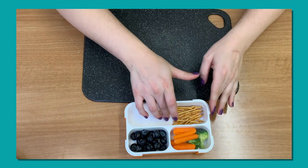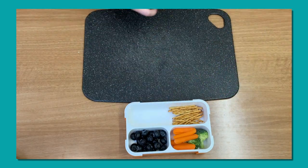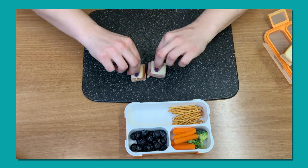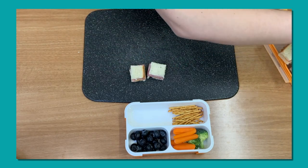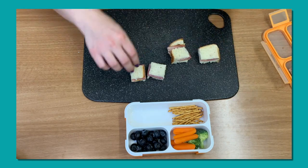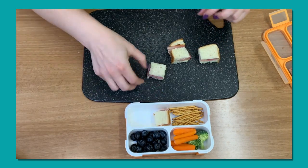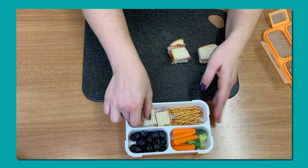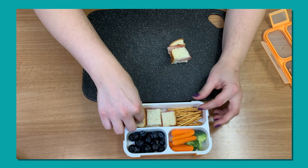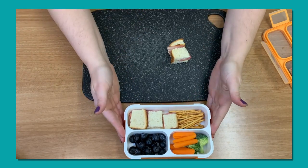And last but not least, our friend Raccoon brought some sandwiches. And I have some pieces of sandwich cut into squares to fit into our bento box. We'll see how many we can actually get in there. So we have ham and cheese sandwich, but you can choose any kind of sandwich you like, peanut butter and jelly, salami, just cheese. And there we go.